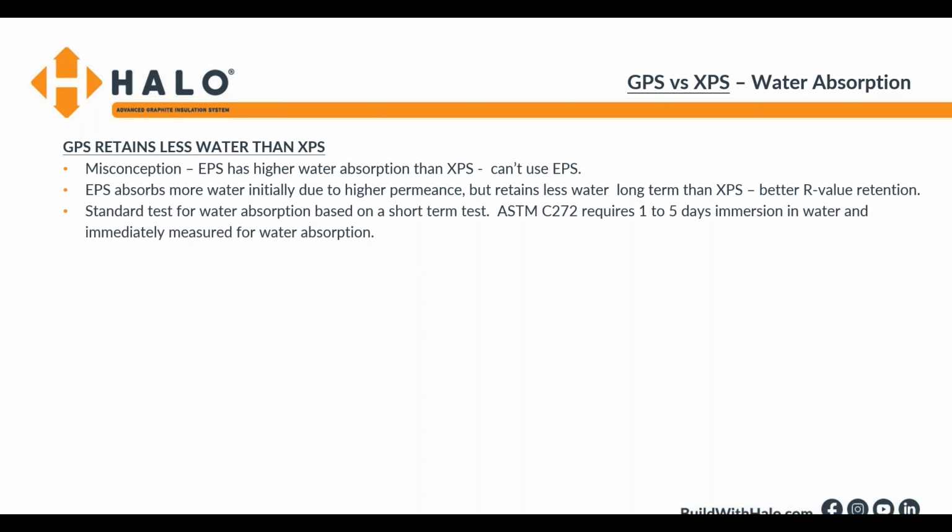Unfortunately, the standard test for water absorption is based on short-term testing, so it doesn't reflect any of this. The standard, which is ASTM C272, requires small samples to be totally immersed in water for up to 5 days and then immediately measured for water absorption. The problem with this test, though, is it doesn't really tell you how much water is still left in those samples a month, a year, or even 2 years from now. So it's not really reflective of real world conditions.